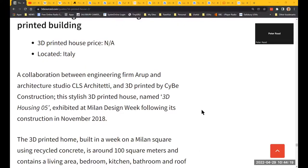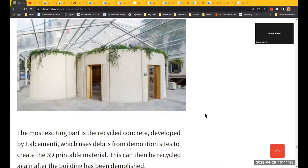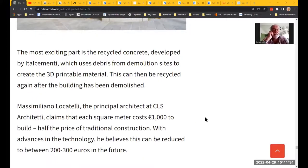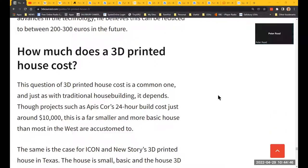Right, number 12. Got another one here. That doesn't look very attractive, does it? No. But it's recycled concrete, using the debris from demolition sites. They can then be recycled after the building has been demolished. I suppose it's a good idea, isn't it? They just put it through a crusher and crush it all up into small particles. Well, they normally just use it for filling up roads or something, don't they? Yes, indeed. So how much does it cost?